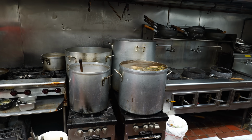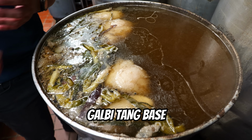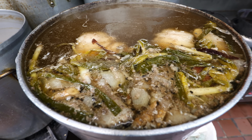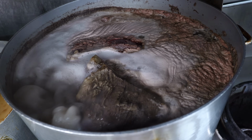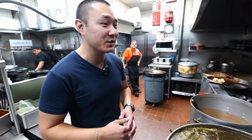All right, so to start off, this is our base for the galbi-jjim. We take about at least 5 to 6 hours to boil this up. We put an assortment of vegetables, mainly onions, green onions, and we use the best bones that we can find. Over here, we have the tang base. We put in ox bones and brisket, and we let it sit there for hours and hours on end. And I will have to say, this is the most important soup that we have in our kitchen.